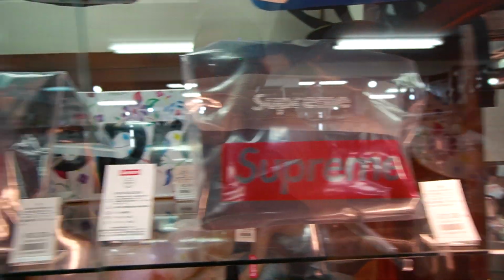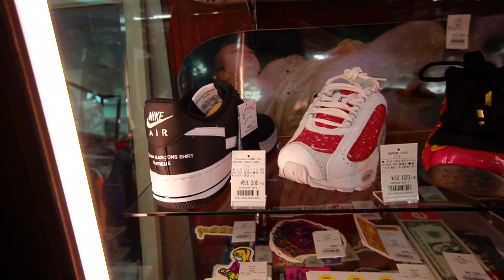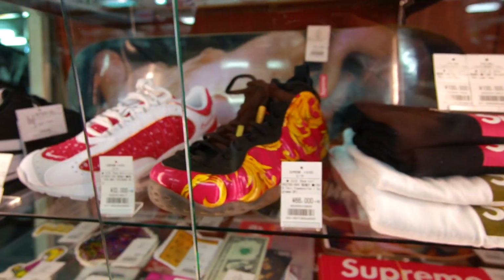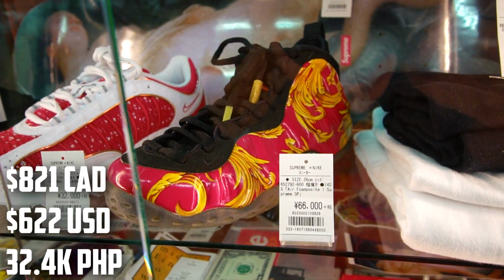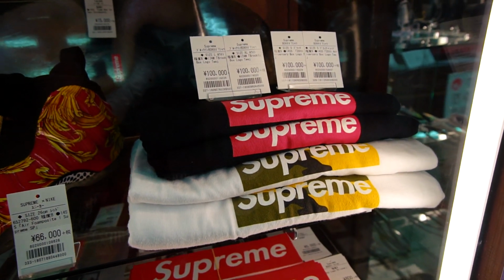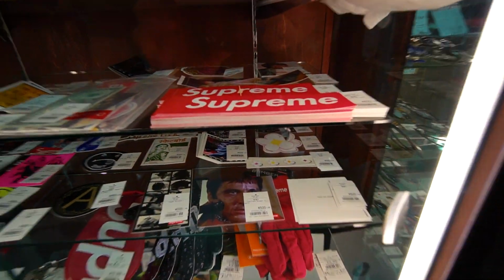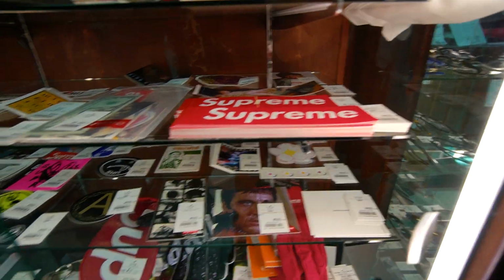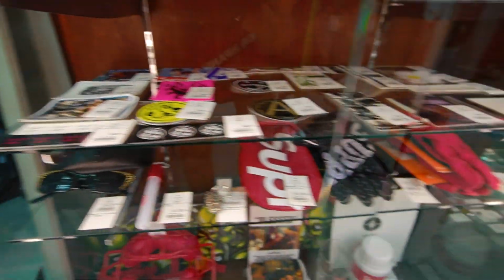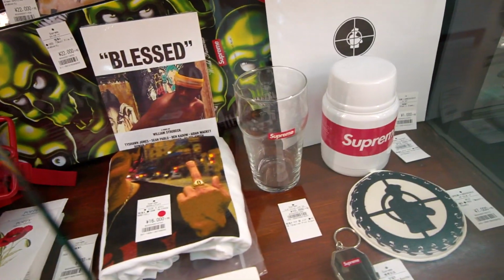Next up, we're going to take a look at the Supreme cabinet that they have here, and this is where they store a ton of the heat they have, including their footwear. So all these Supreme collaborations, from the foam posits to the tailwinds to a bunch of these box logo t-shirts and all of these stickers. If you wanted to sticker bomb your laptop, or maybe have some accessories that are Supreme, then you can check out this cabinet, because this is probably one of the better cabinets in Harajuku, Japan when it comes to all of the Supreme accessories. And what the heck, the Empire mask gets me every time.